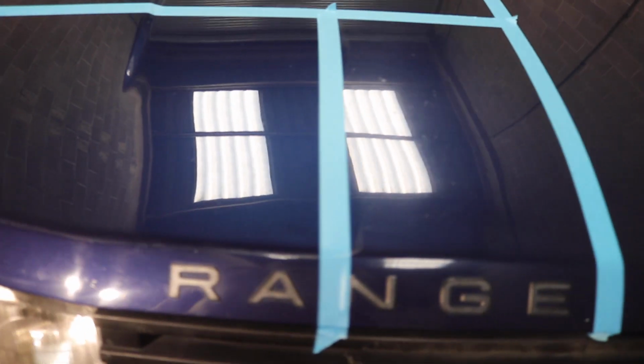So that's a single pass with the Chemi heavy cut pad and the Menzerna 400, and we can see already that's quite an improvement. Some of these heavier defects, these heavier scratches are not coming out on a single pass, which, to be fair, is to be expected. So we'll give this another pass and see if we get a little bit more correction happening.